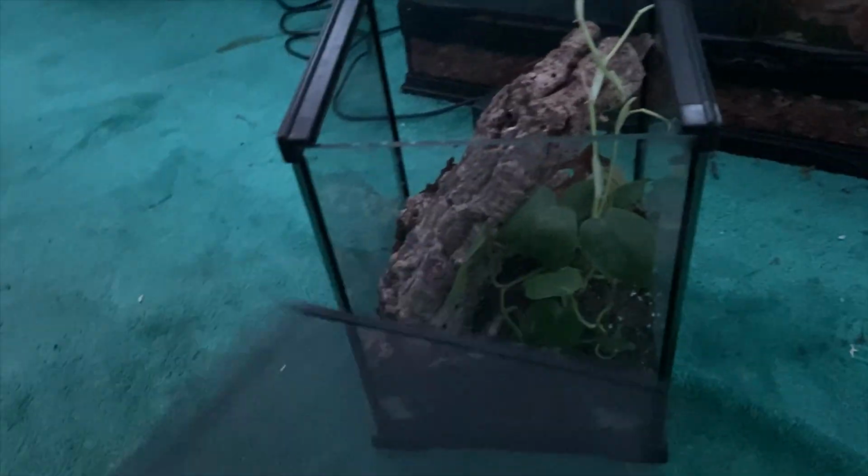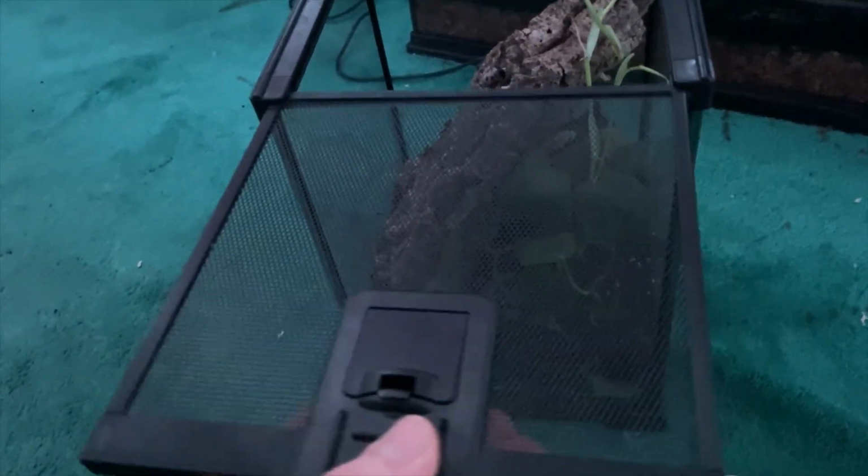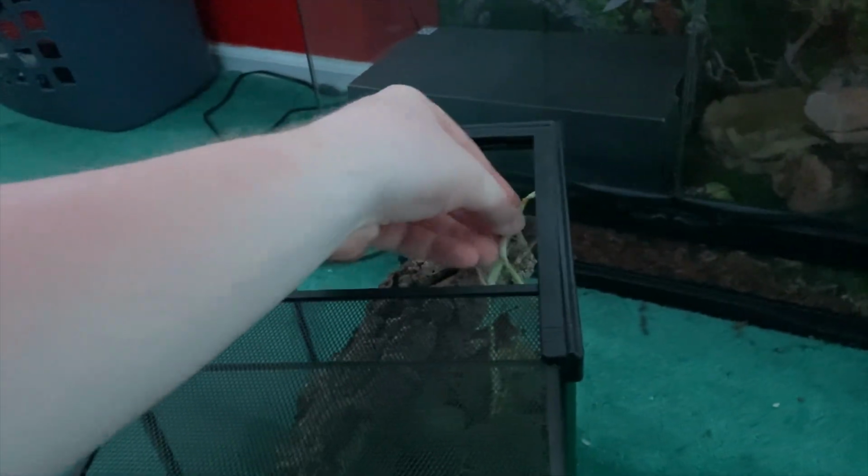I don't know what's going to go in here. I realistically do not. I'm still maintaining it. As you can see, the plant's still alive, and it's actually grown a little bit. It was not this tall before, so speaking of it growing, let's just give it a little bit of water. Why not?